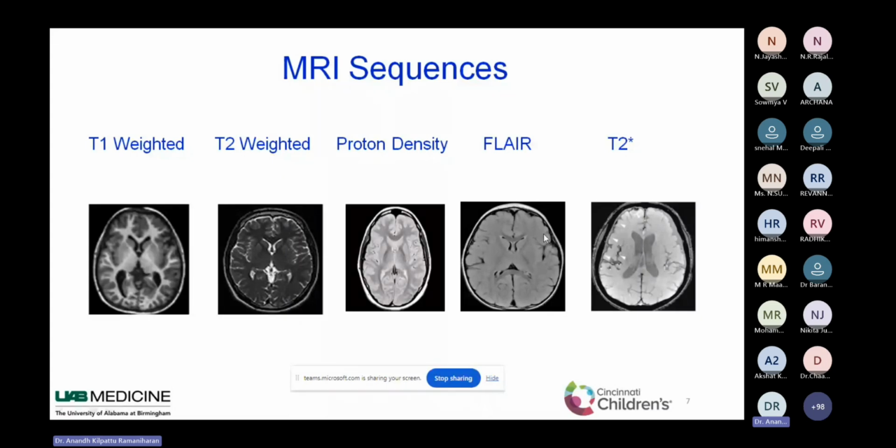And FLAIR is sometimes used again for tumors. When you have a non-enhancing tumor, meaning the application of contrast will not be useful there, in that case we use FLAIR. So basically what I want to say is all these sequences are meant for different disease conditions, treating different kinds of patients. But everything is based on three different tissue components: white matter, gray matter, and CSF. We always want to develop sequences to efficiently differentiate these three components so that a radiologist or neurologist can effectively make his decision to treat the patient.